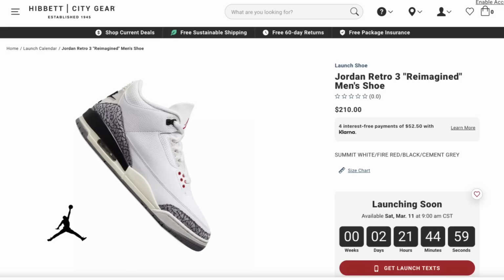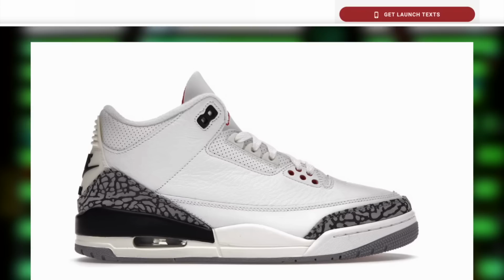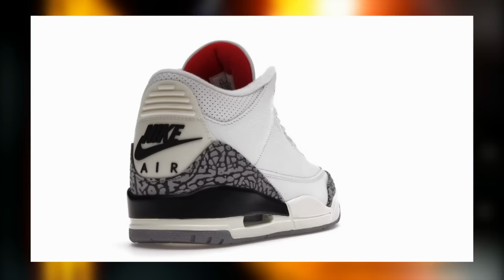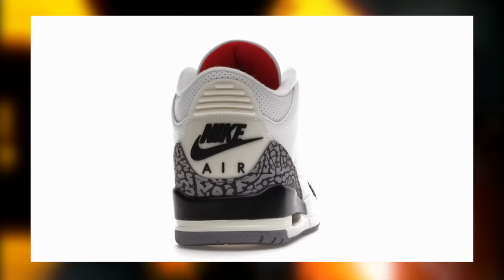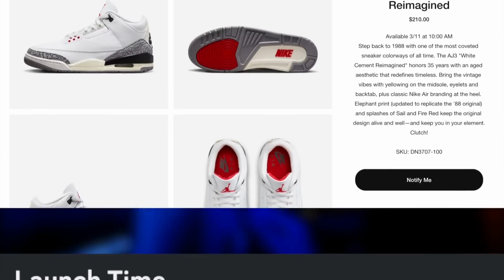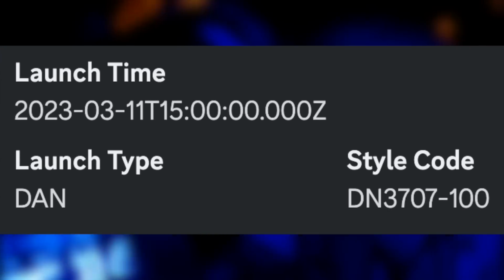Now, right after those first come first serve drops are over, or even while you're waiting in the Shopify queue, I want you guys to enter in as many SNKRS accounts into the drop as possible. This is going to be your number one chance by far for copping these, of course, because there's the majority of stock here. Now, what's the most efficient way to cop off of SNKRS manually? Well, these are currently loaded as a Dan release. Essentially, this is a 10-minute raffle.